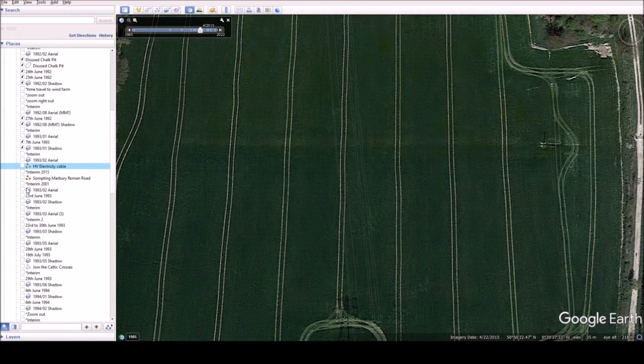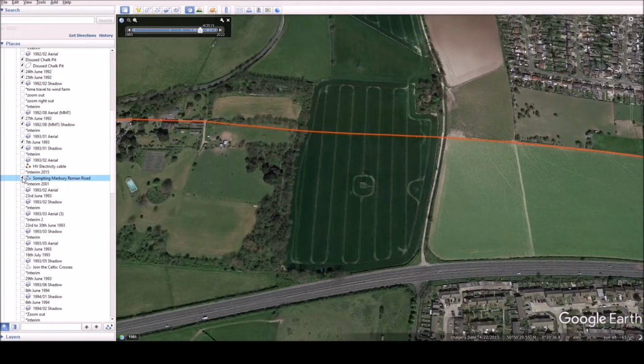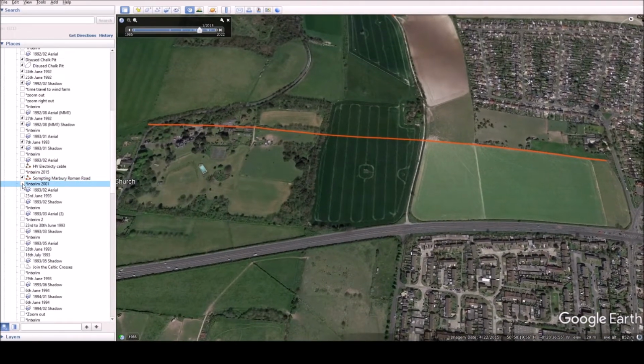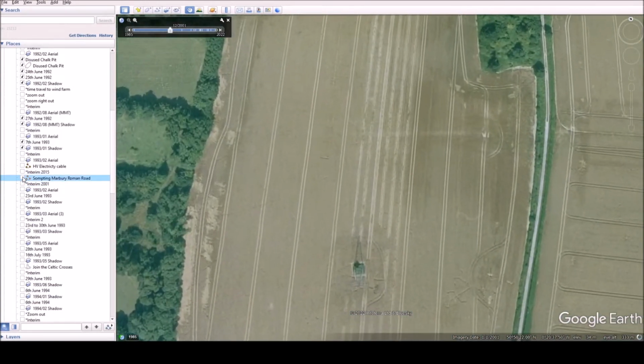However, recent Google Earth images, like this one from 2015, show a faint line across this field. This has in turn sparked debate that the missing section of road is here, and that the Google Earth image from 2001 is the earliest aerial photo of it.